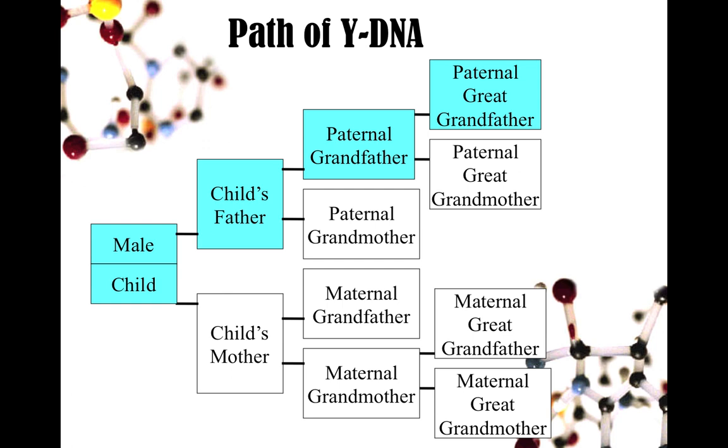So this is the path of DNA. One of the things, even for myself when I first started doing this in 2003, that I had to master and get down was the transmission paths of DNA. So this is the path of the Y chromosome. Especially in most Western European countries, but as you'll see later, not all, the Y chromosome is passed down to the male child from his father, who received it from his father, from his father. So that's why it's also called surname testing.